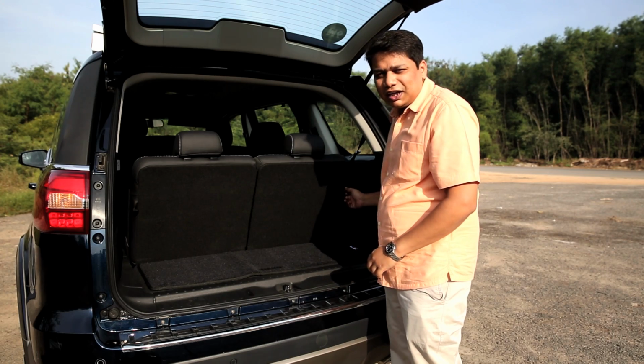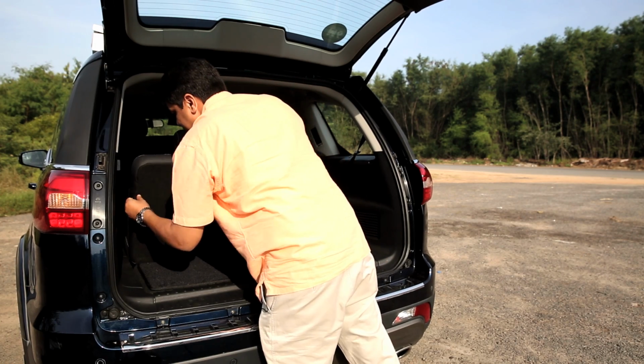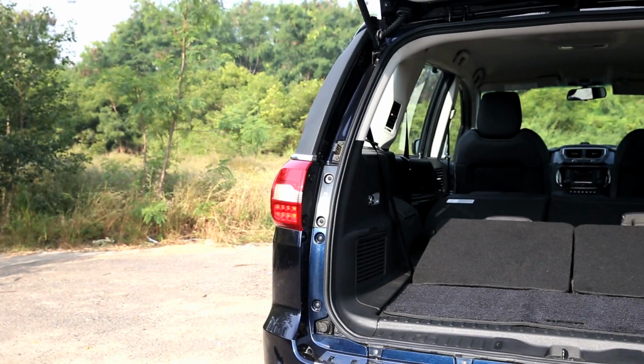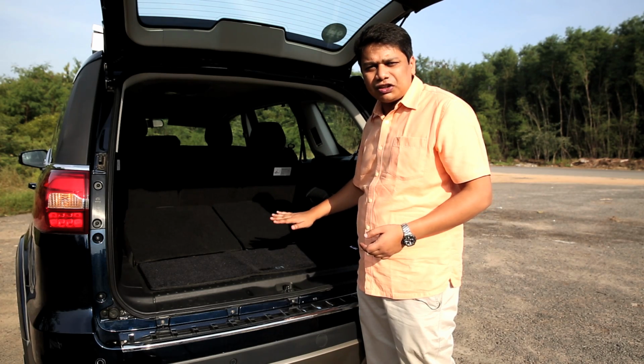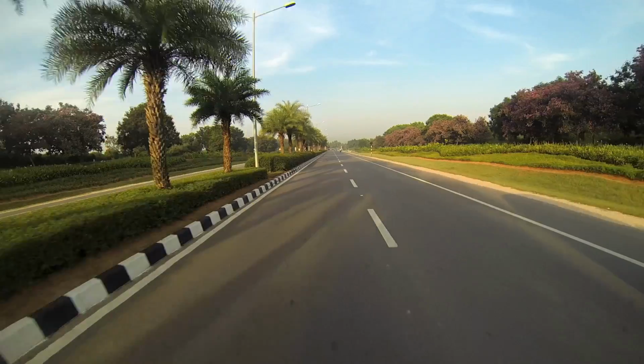But of course, if you're not using the last row of seats, you can always flip them down by simply pulling these little tags over here, and you get a very nice and flat loading area. So if you are using it as a 4 or 5 seater, you get a very spacious boot, which is good enough to actually shift your entire home in.